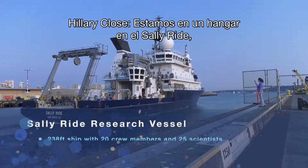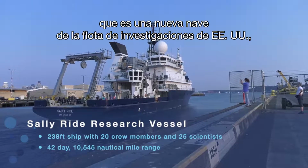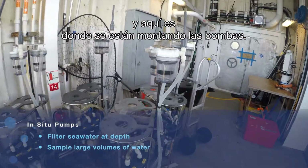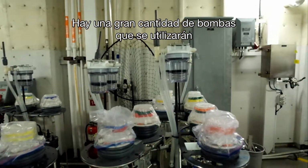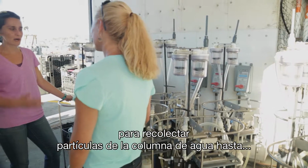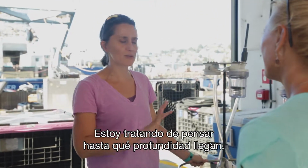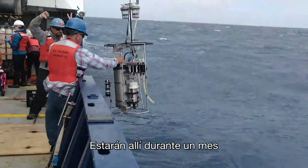We're here in a hangar on the Sally Ride, which is a brand new vessel in the U.S. research fleet. And this is where the in-situ pumps are being staged, and there's a whole big fleet of these pumps here to be used to collect particles throughout the water column down to, trying to think how deep they're going. They're going about a half a mile deep in the ocean this time, and so they're going to be out here for a month.